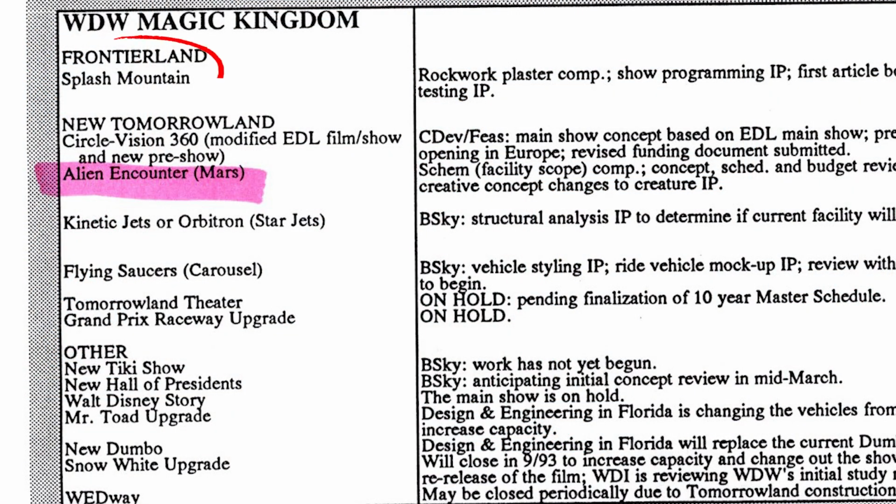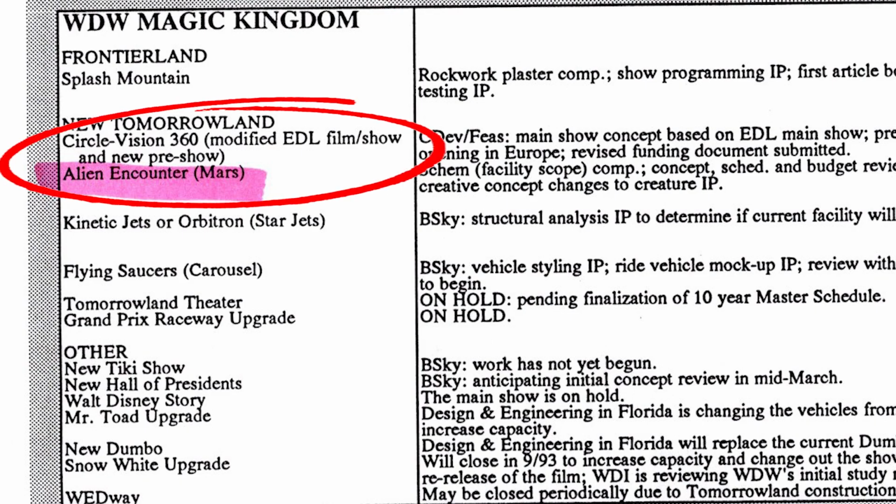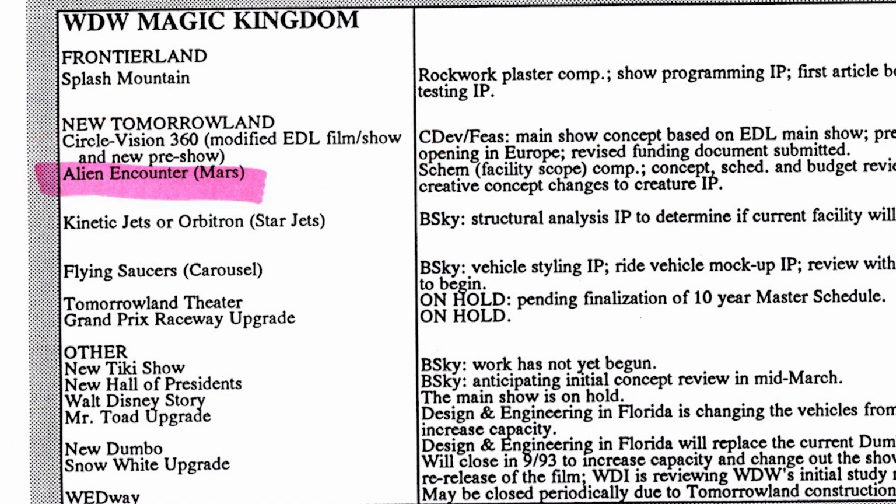Over in the Magic Kingdom in Walt Disney World, work was continuing on the upcoming Splash Mountain, which opened that year. Work on their new Tomorrowland included the Timekeeper Circle Vision movie and Alien Encounter, which would replace Mission to Mars. Still in the Blue Sky phase were Kinetic Jets or Orbitron to replace the Star Jets. As it turned out, the Astro Orbiter replaced the Star Jets in 1994.